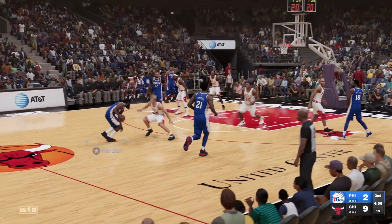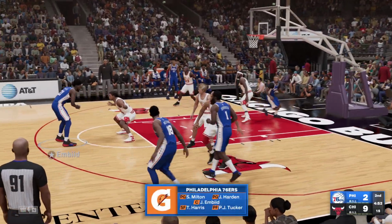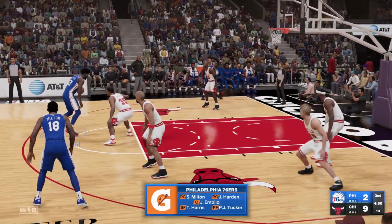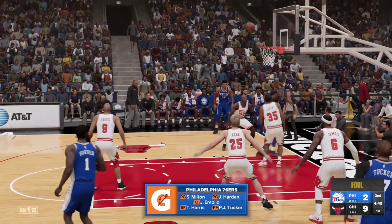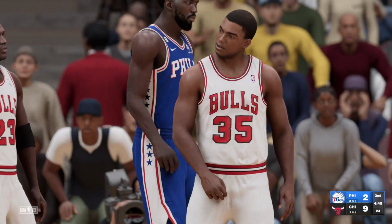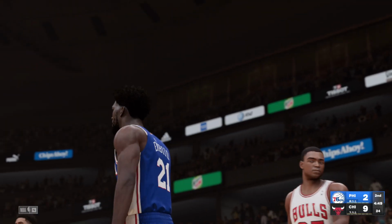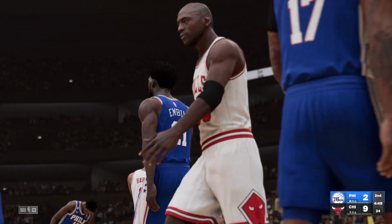So to begin the second quarter for the Philadelphia 76ers, out on the wings, Harden and Harris. On the block, it's Tucker next to Embiid. And it's Milton in at the 1 spot. And at 250 lbs, Embiid is a terror inside, using that large frame to draw those fouls. This is his first chance at the line tonight.